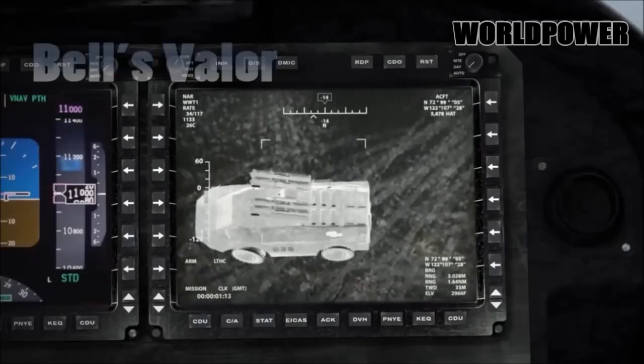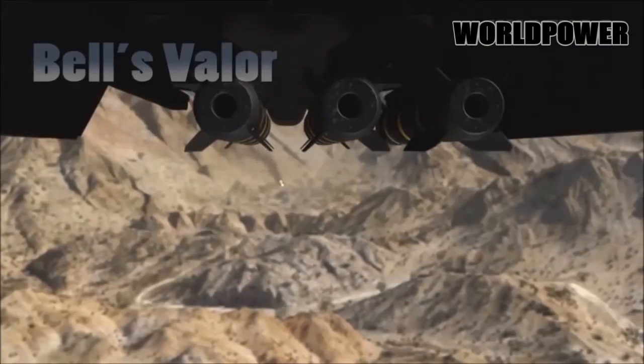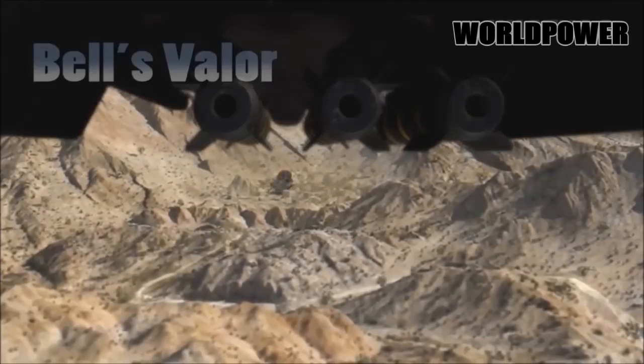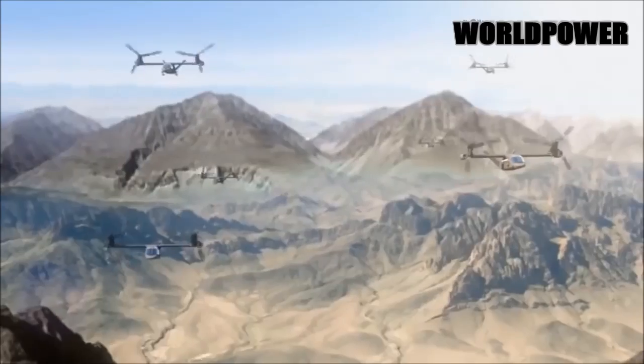The craft has a composite airframe and will cruise at 280 knots, 322 miles per hour, slightly speedier than the Osprey but dramatically faster than a helicopter. Bell plans to fly the V-280 Valor later this year. It's designed to carry 4 crew and 14 troops.